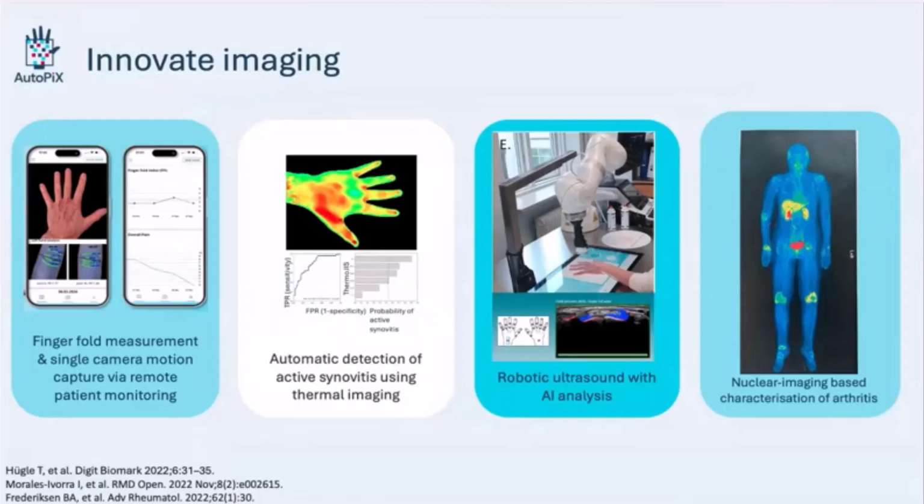Now, in addition to this, we will also be looking at ways of improving already existing techniques such as ultrasound, which again requires a lot of time and effort from the sonographers, the physicians, and healthcare professionals who do these examinations, the scanning, and then the scoring. And there is a very exciting robot within the AutoPiX consortium, which is now deployed in several centers, and this robot will perform the ultrasound examination without any need for intervention by a physician or a nurse. The patients are instructed on how to place their hands, and the robot does the scanning, and it also examines and scores the images.